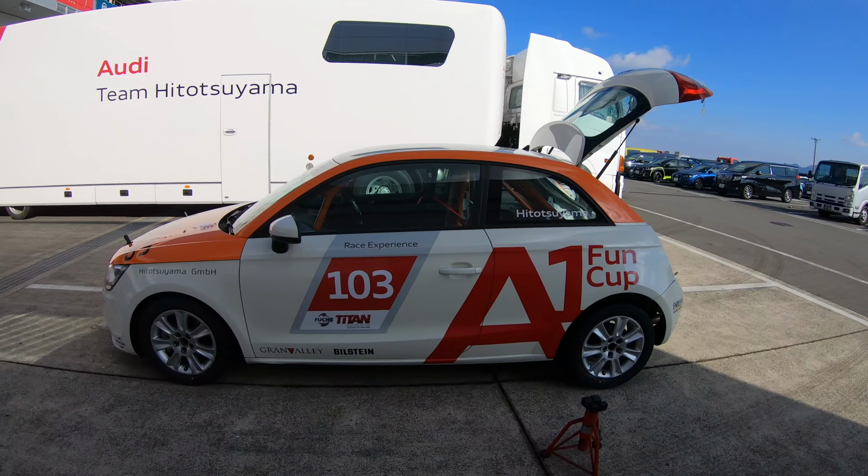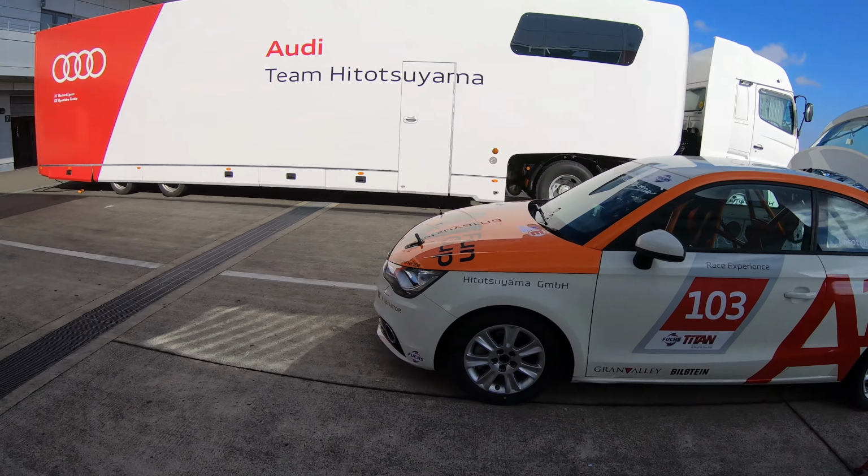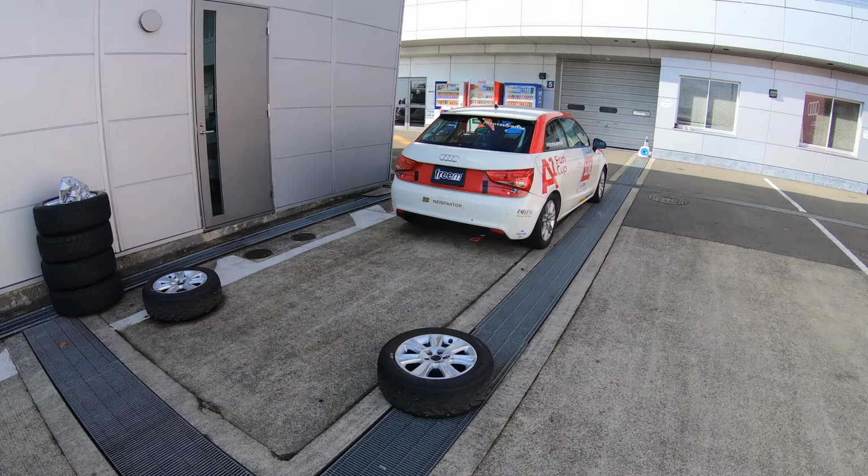So we have arrived at Fuji Speedway. It's the first time I've been on this track in Japan. We're here to see our friends at Hitotsuyarna, who run an Audi-backed race team. These are some of their cars they rent out to their customers, and this is what we're going to be going out on the track in a minute.